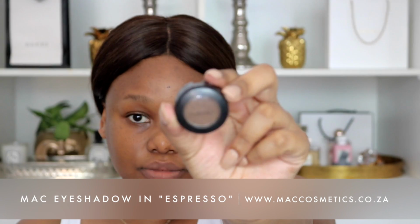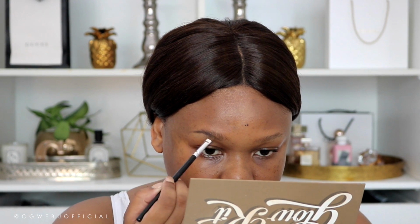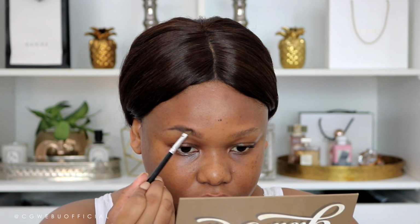Okay guys, so I'm starting off this natural makeup challenge by doing my eyebrows, and I'm going to do them very naturally, or as naturally as I can. So I'm actually using a powder today, and I'm using the MAC Espresso eyeshadow, which a lot of people use as an eyebrow product. So that's what I'm doing today, and I'm just using an angled eyeshadow brush, and I'm just going to do these light strokes, sort of just filling in my eyebrow.